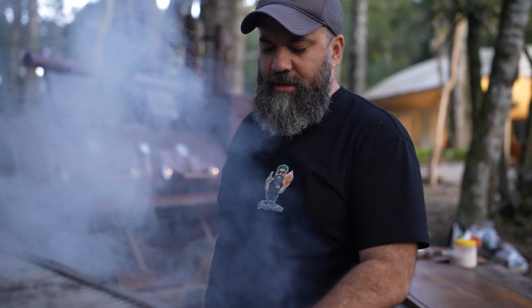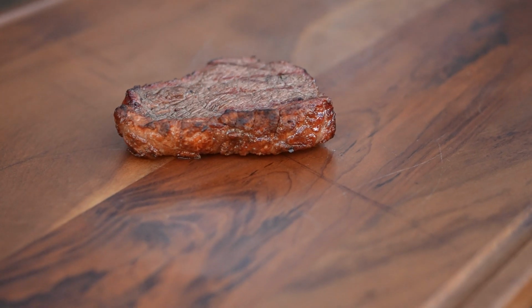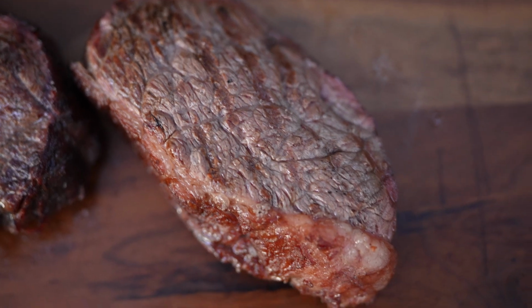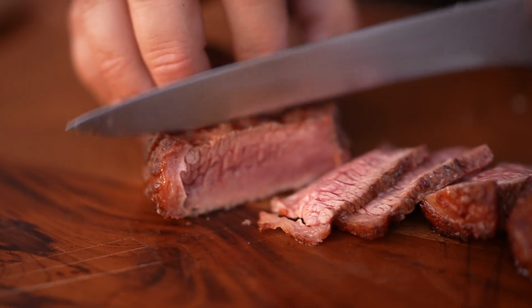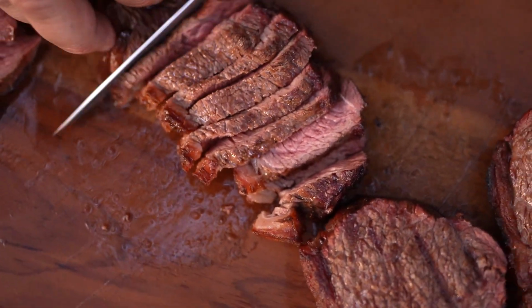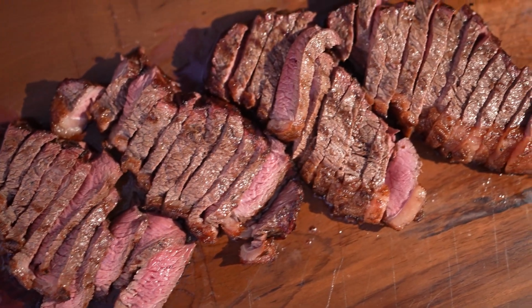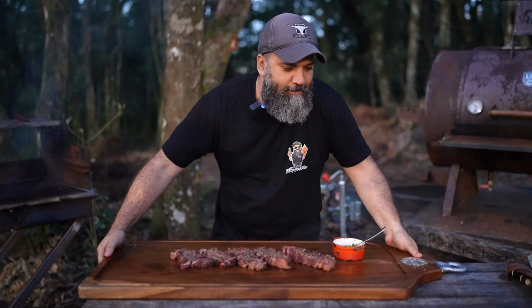When it's ready, bash the rock salt off. Rest for 10 minutes before we slice. Now it's been 10 minutes. When you slice, cut against the grain. That's it. Let's serve it up.